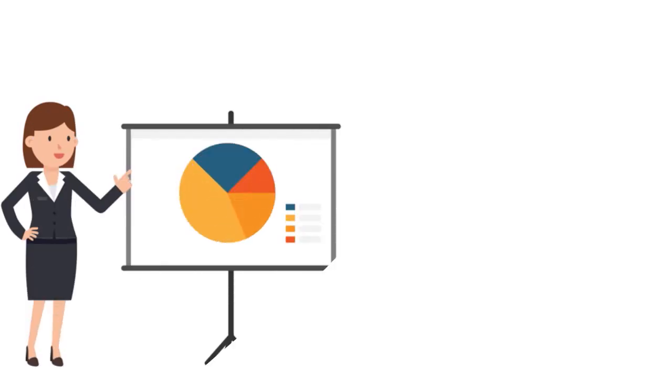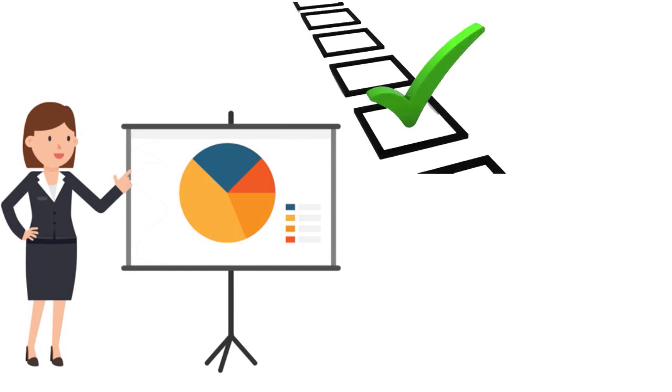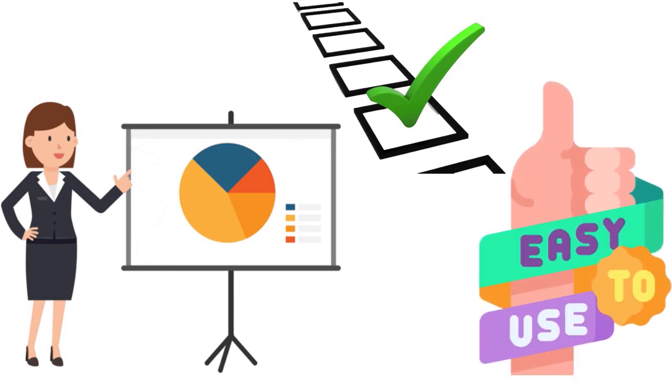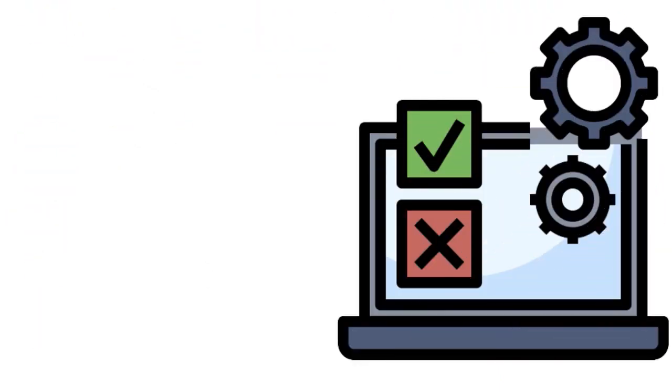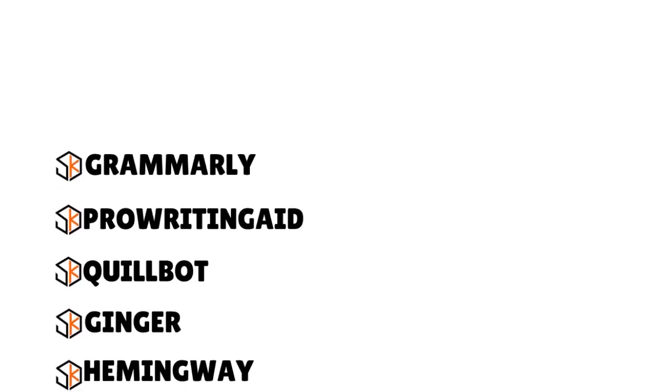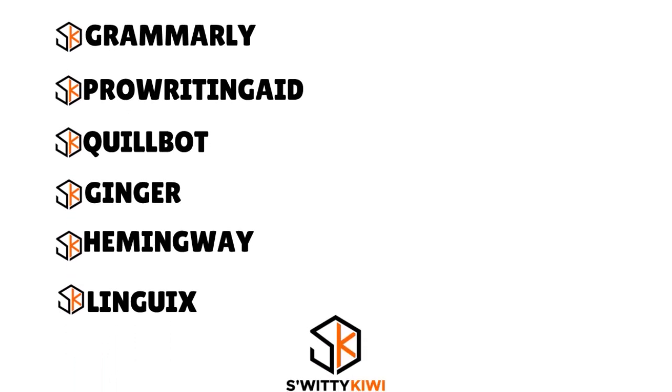So when analyzing this product, we paid attention to a few things, okay? And basically, when testing all these players, we looked at the following criteria to make sure that we had the right criteria for judgment. So we paid attention to ease of use, accuracy, flexibility, very important, right? We paid attention to functionality, to affordability, extra features, okay? So this is really important for us. So Grammarly versus ProWritingAid versus QuillBot versus Ginger versus Hemingway versus Linguix. Which one do you have to choose?